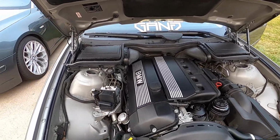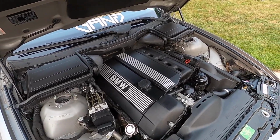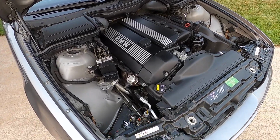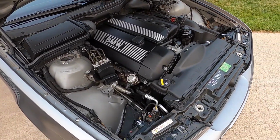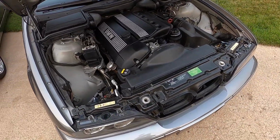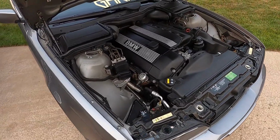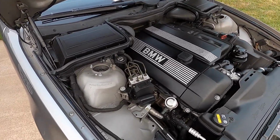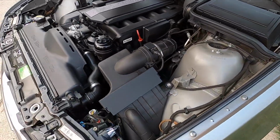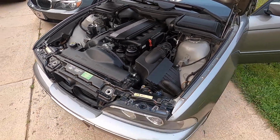So right here we have our 3-liter inline 6. This is an M54 engine, and let me pull up the specs on here. 228 horsepower, 221 pound-feet of torque from this guy. This is the M54 B30, and this car is very stock. As you can see, everything here looks as it did when it rolled out of the factory, which for a car that I plan on driving a fair amount, I'm okay with.